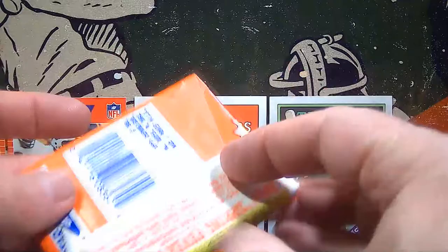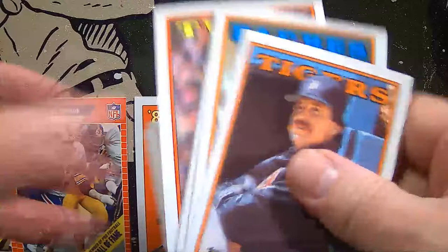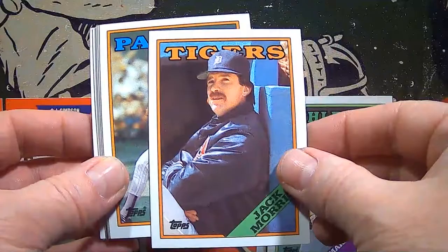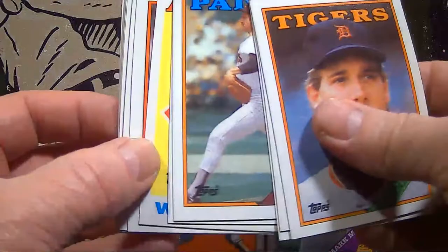See who is in here. Hopefully there are some players that you enjoy collecting, or at least some people from your favorite team. We're going to have a Hall of Famer right there, Jack Morris. And of course, last week, Debbie got Jack Morris's rookie card from 1978 Topps as her PSA graded card from her mystery pack. Who else do we have in here? There's Rick Leach again, making another appearance. How about a Wade Boggs? Hall of Famer Wade Boggs. You've got two Hall of Famers so far in this pack. Jack Morris and Wade Boggs.